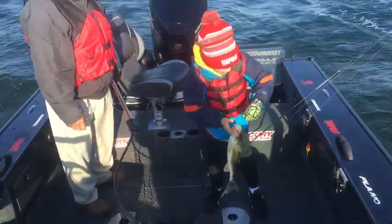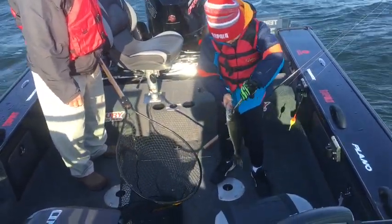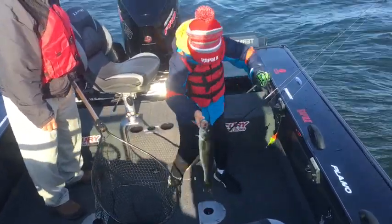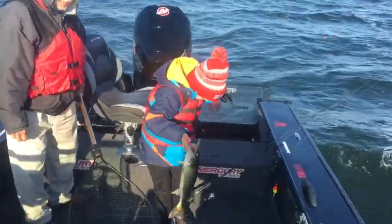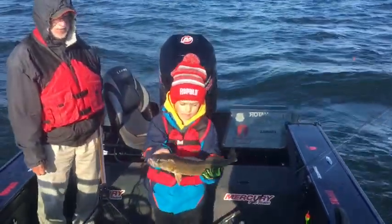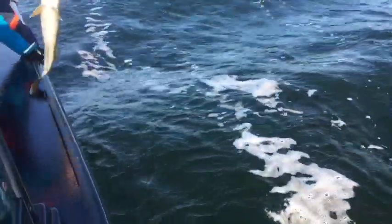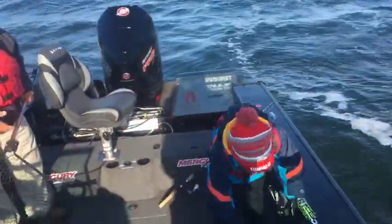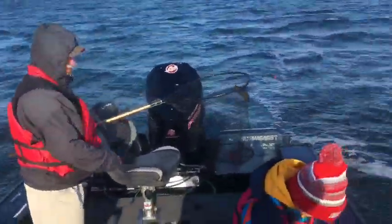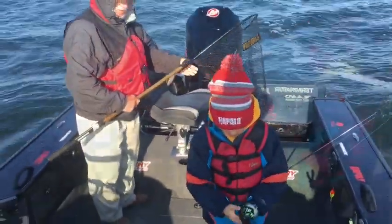Missed two and caught four already here in about 20 minutes. Yeah, that's a nice fish there, buddy boy. All right, we'll get him back. Get you baited up. We'll get another one. And away he goes. Nicely done. Nice net job there. See, we got a little wind here this morning, a little waves going, but we're battling through it.